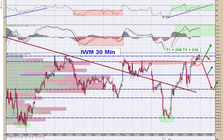then 230. If this were to pull in to 225.50, I think you can try a long right there and then get aboard here with a stop just below and then look for a push up to 226, 226.50, and then hopefully on out to 228 and above.